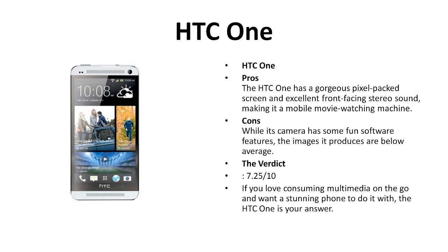HTC One. Pros: the HTC One has a gorgeous pixel-backed screen and excellent front-facing stereo sound, making it a mobile movie-watching machine. Cons: while its camera has some fun software features, the images it produces are below average.